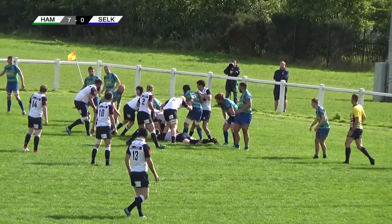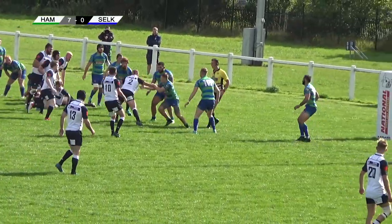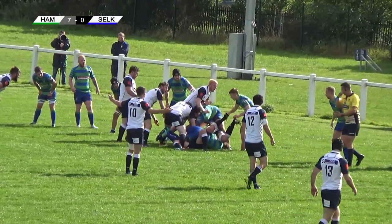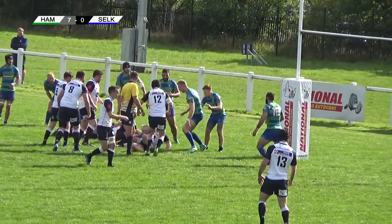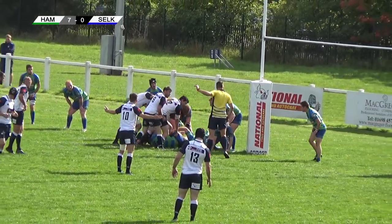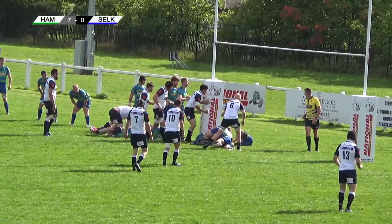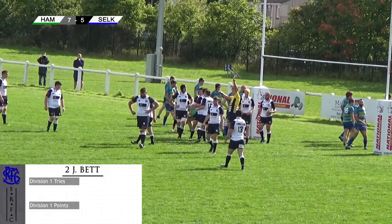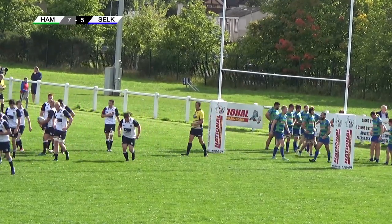Selkirk looking to hit back as quick as they can. Defence holding up strong at the moment. Back it comes. He's just held up. And that will be a penalty right on the line for Selkirk. Takes it quickly. The tackle comes in. And he's just held up. Advantage being played. And it comes. And the defence can't keep them out this time. Bett gets the ball over the whitewash. And surely with the conversion it will be back to level pegging.